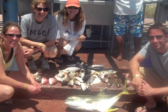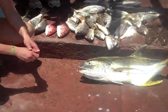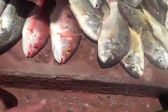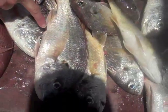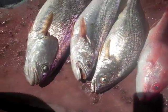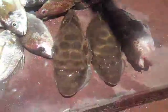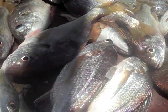Mike got a big Jack. You know the difference between the species, right? See the red snapper here? Red snapper and white snapper. The red. The white. These are the flamingos because we have the spots. There's sea bass over there. Oh, we caught some of those, didn't we? And those are the blowfish. These are good eating fish.